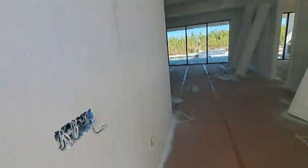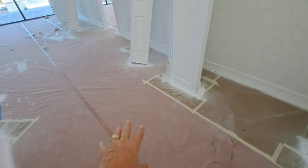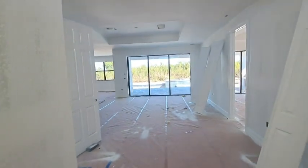Knockdown finishes on all the walls, and the ceilings have been sprayed. All of our trim is on and been sprayed. You can see how they spray everything. Paper is down because the tile floors are already installed down here. Nice closet at the beginning. A front door. I like this big high ceiling coming in the entryway. And what a nice feel this house has.